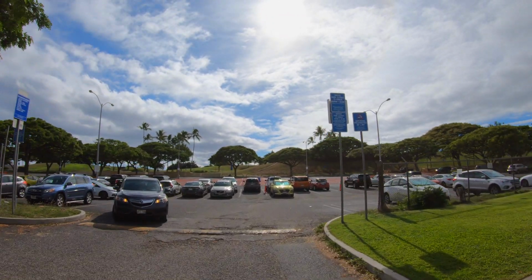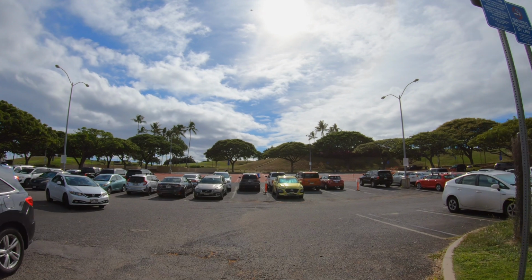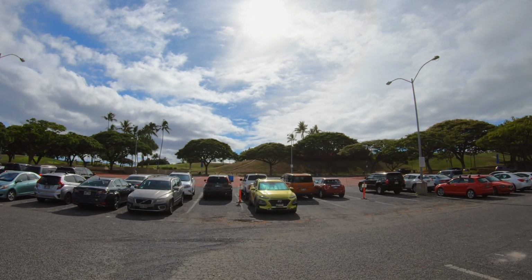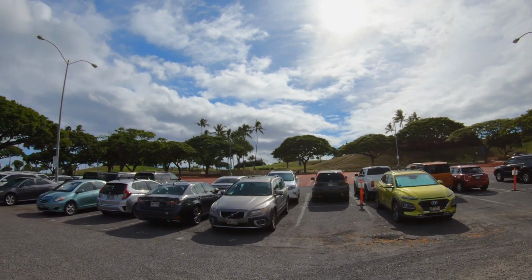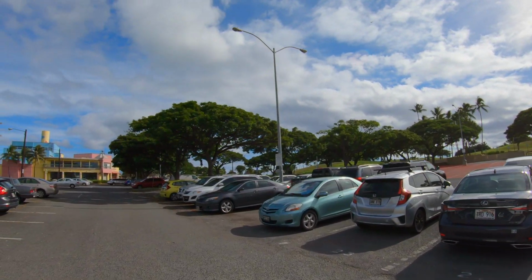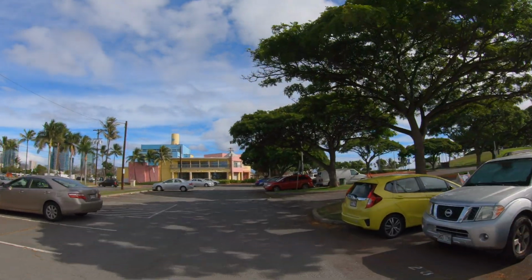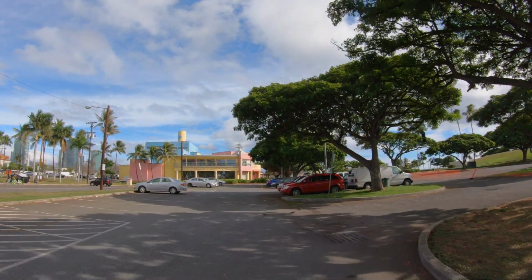This is the main Kakaako Waterfront Park parking lot. It's usually the full parking lot is open, but they have a certain area kind of fenced off. I don't know if that's part of the filming thing or the construction thing, but it's usually a lot of parking in this area.